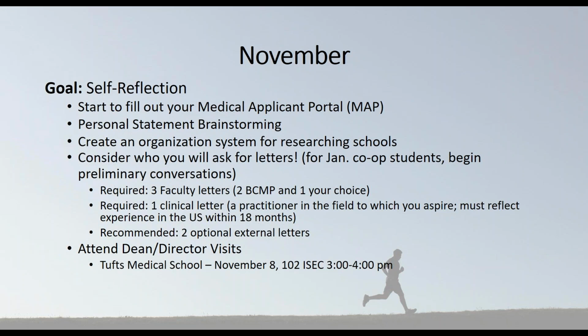The 4th and last required letter is a clinical letter. This will be from a practitioner in the field to which you aspire. So if you're applying to MD programs, you will be required to have an MD letter for your committee letter, a DO for DO schools, a dentist for schools of dentistry, and so on. This must reflect experience within the U.S. and within the last 18 months.